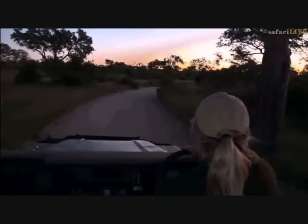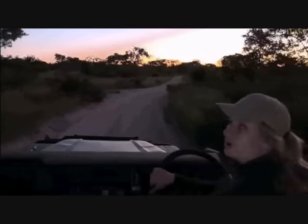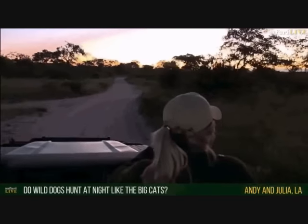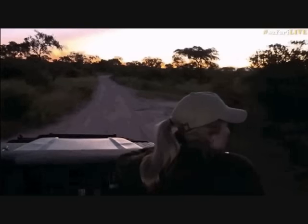Come this way. Andy and Julie are wondering if, like the big cats, do the wild dogs hunt at night? Not typically, but tonight the moon is almost a full moon. So it's going to give off a lot of light. So they'll most likely continue. And that's why they haven't settled down just yet.